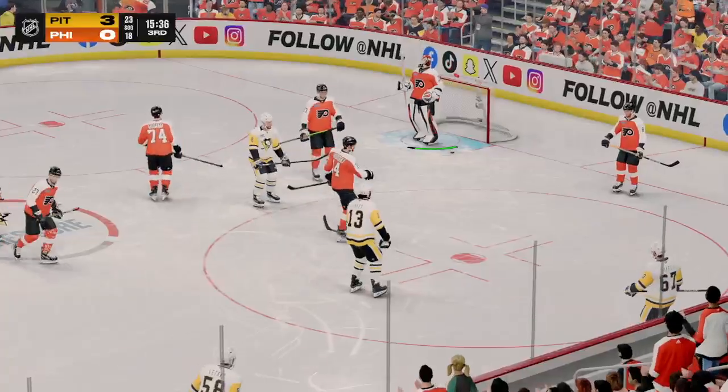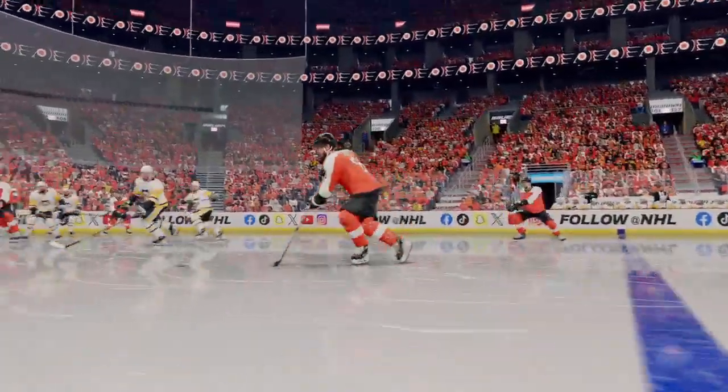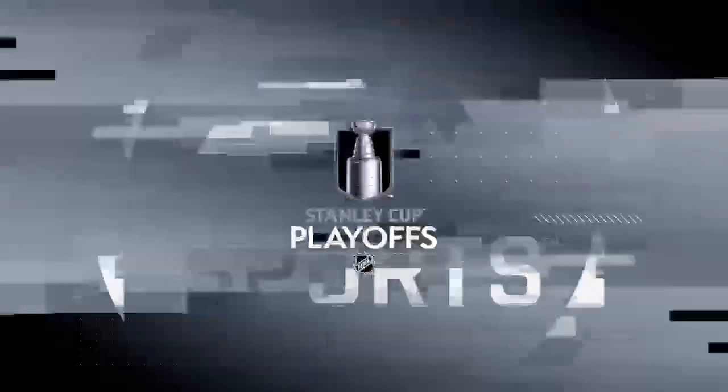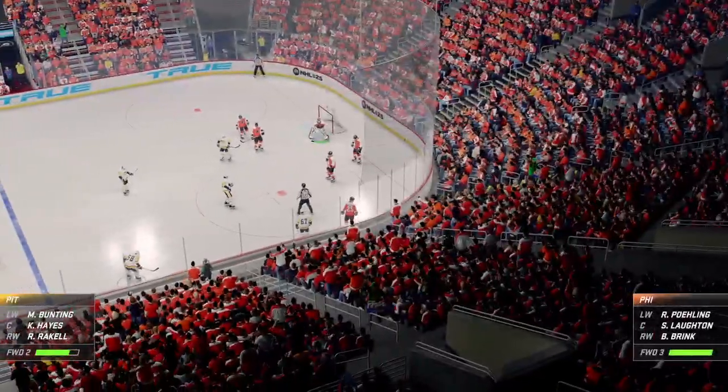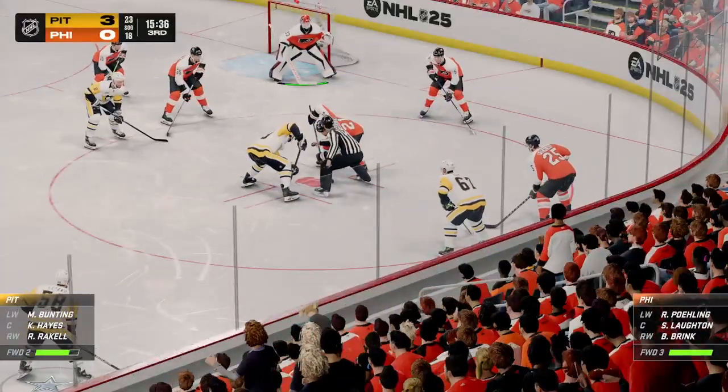Reaction time is so critical for goaltenders because the way the players shoot in this game today, man, it is so tough to stop. So this one, instincts. Glove goes up, makes the save. Pittsburgh's turned good defense into good offense as they lead it early in this third period.